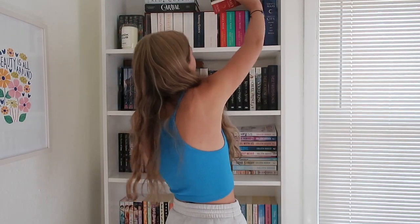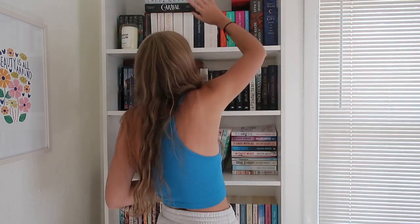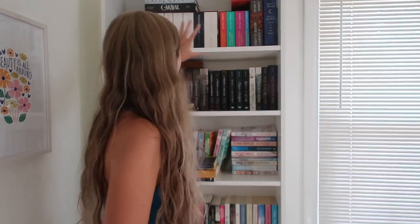So anyways, I have those all right there, which I've read. All of that over there I have not read yet. I have a lot of series on this shelf that I haven't read, so keep that in mind.